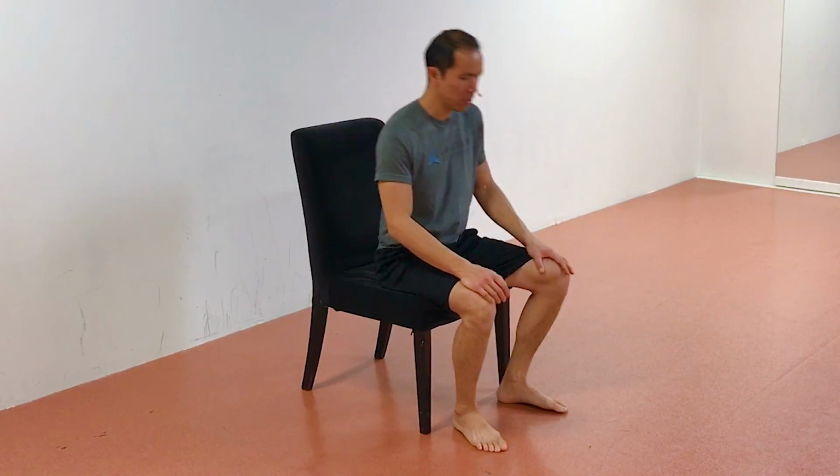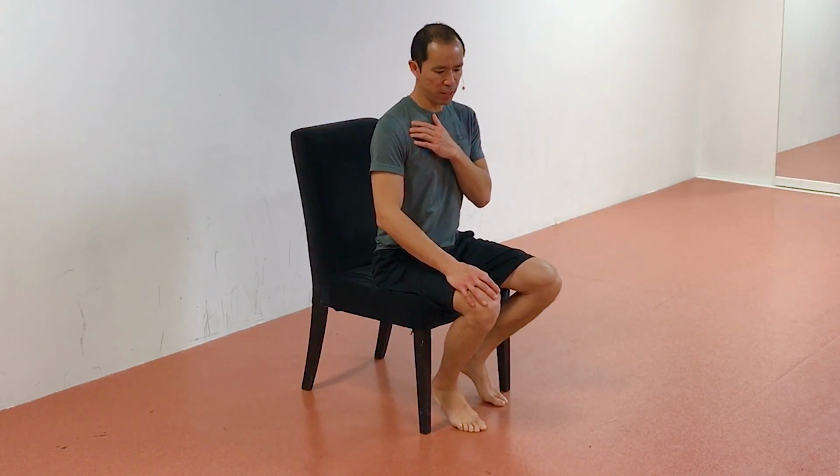Okay, so the first technique we're going to go through is some active self-myofascial release. And that's just like active release techniques if you go to physio or chiro, except you do it to yourself. Okay, so you save some time, save some money. We're going to work on the pecs here.